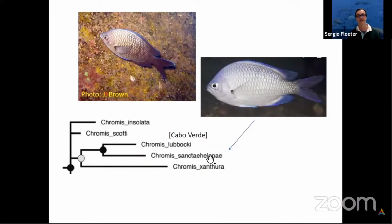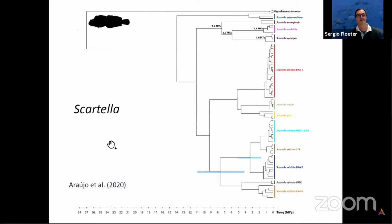And we may have something like that in this planktivore clade too, that may be related to Indo-Pacific fish that entered the Atlantic through the Agulhas rings from Mozambique and then entered the Atlantic.